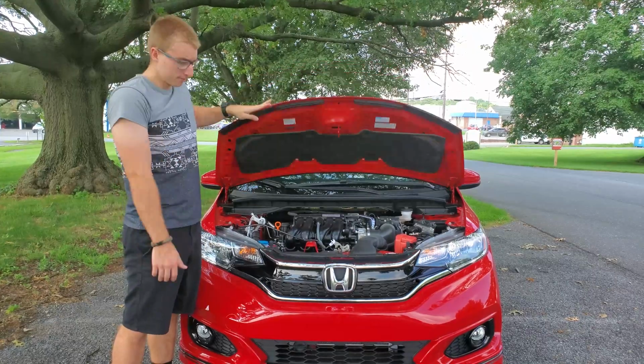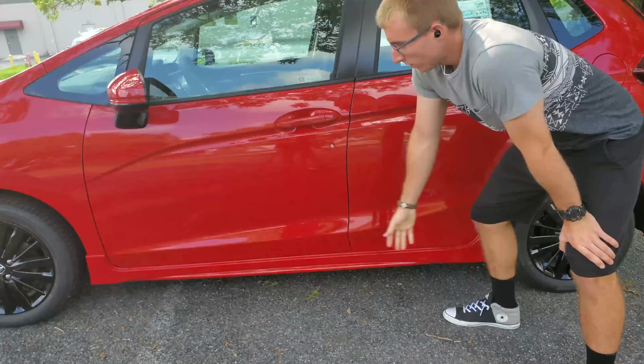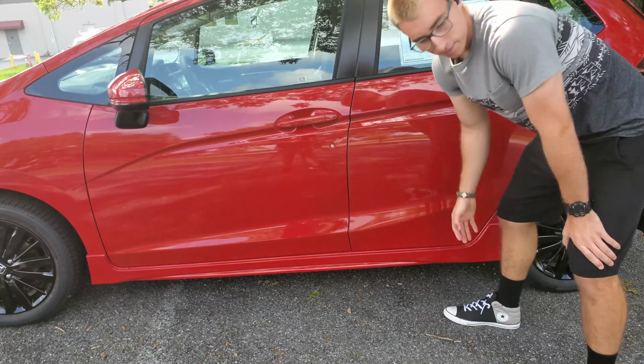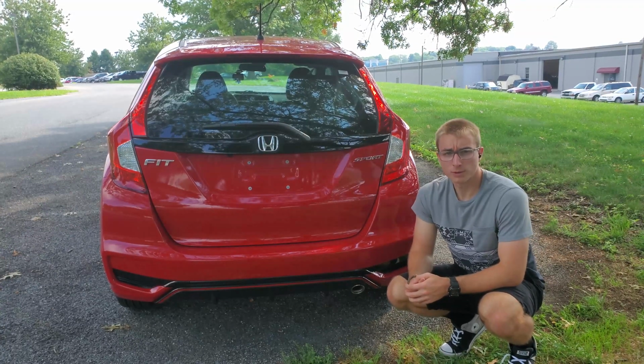There are a few upgrades you get when you opt for the Sport trim. None of them being in here. You get this cool front spoiler here with orange accents. You get these side underbody spoilers here. In the back you get this rear diffuser and this chrome exhaust finisher, so this 1.5 liter has somewhere to dump all of its horsepower.